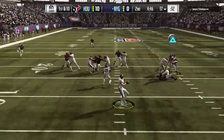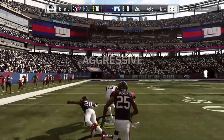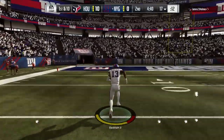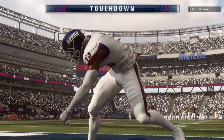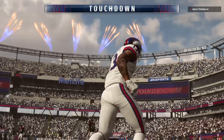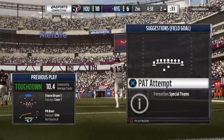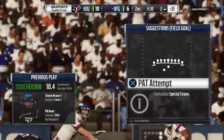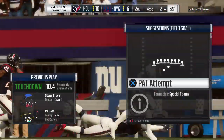They go play action here. He's going to launch this thing way downfield. And that's caught inside the 35. Touchdown, Giants. Odell Beckham, 83 yards. And the Giants strike quickly here for 6 points. Well, you know he can be explosive, and he's ultra-explosive there on the fly route.